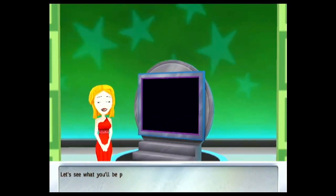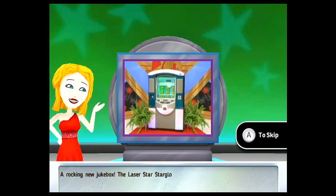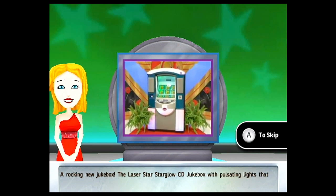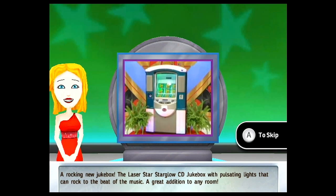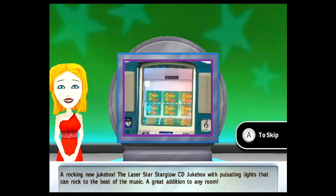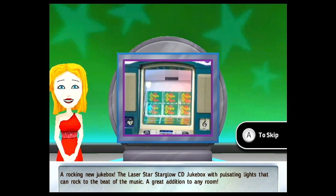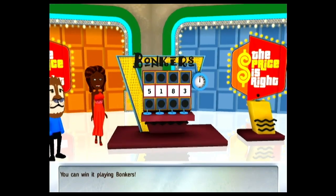Let's see what you'll be playing for. A rockin' new jukebox. The Laser Star Glow CD Jukebox with pulsating lights that can rock to the beat of the music. A great addition to any room. You can win it playing Bonkers.